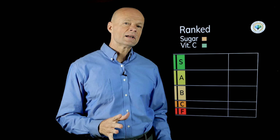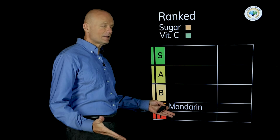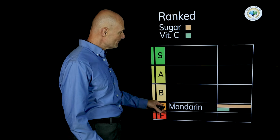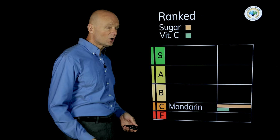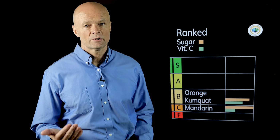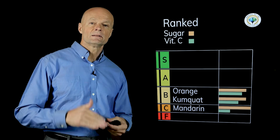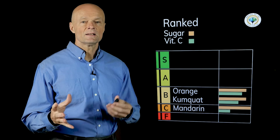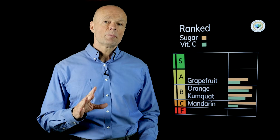And I want to start in the C category. That is like a pass, but not really great, and that would be the mandarin, which was the highest in sugar, but it doesn't have a whole lot of vitamin C. In the B category, which is a little better, we have the kumquat and the orange. And they're about the same amount of sugar, but the orange has a little bit more vitamin C, not a huge difference. In the A category, we have the grapefruit and the pomelo.